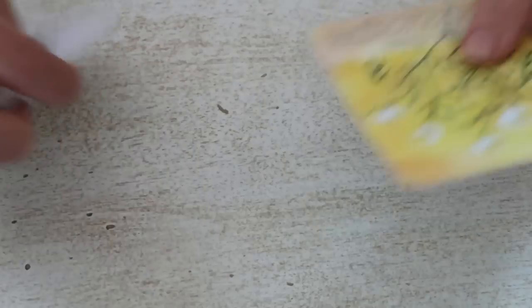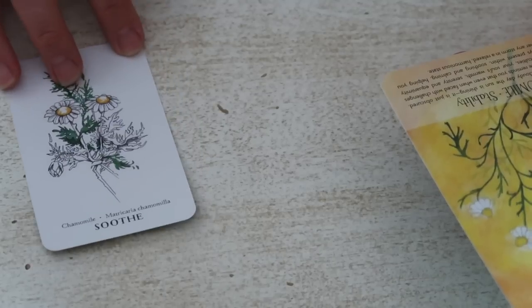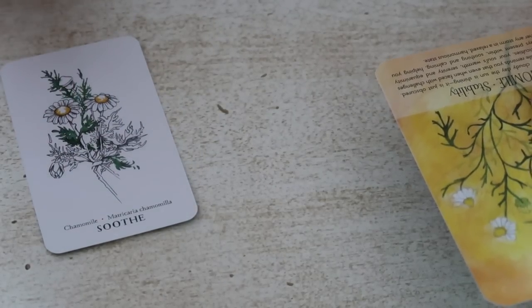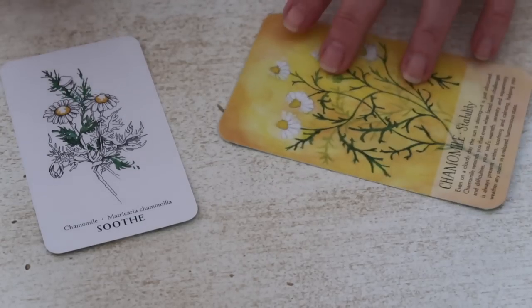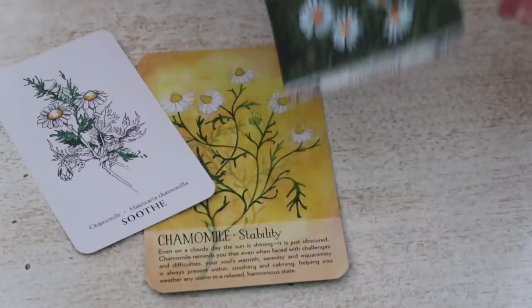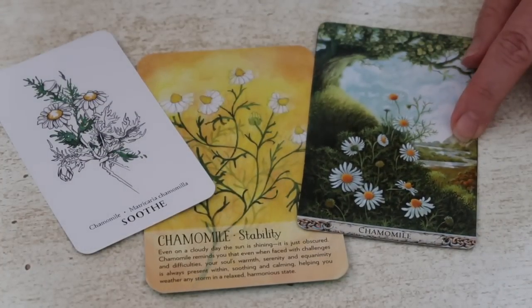All right, let's move on to chamomile. And you would assume, chamomile tea being a very common kind of tea, that the energy of chamomile would be one of calmness, right? To calm the nervous system. So we have soothe, stability. The keyword in the Druid plant is rest, guardianship, and regeneration.